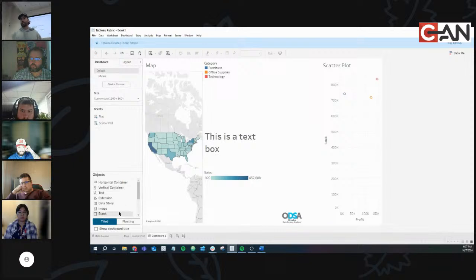Yeah, so that's dashboard objects. Any questions on those specific objects? Again, we're not going to be using them a whole lot. Tonight's just kind of a catch-all to cover anything that we haven't covered up to this point.